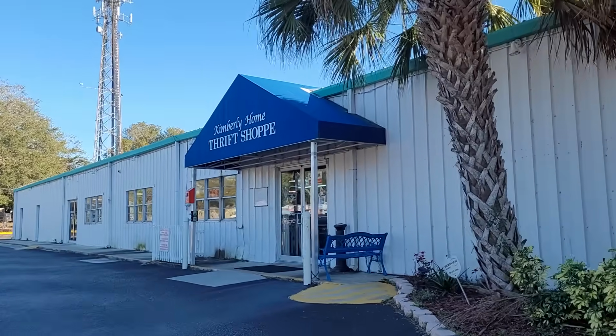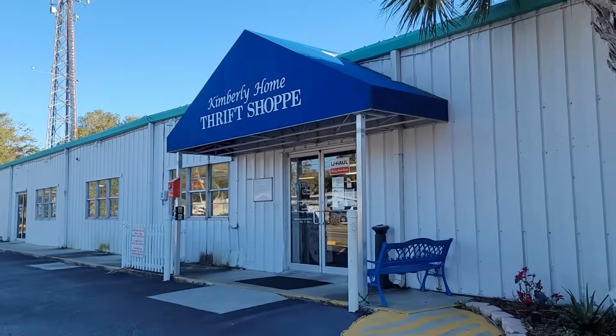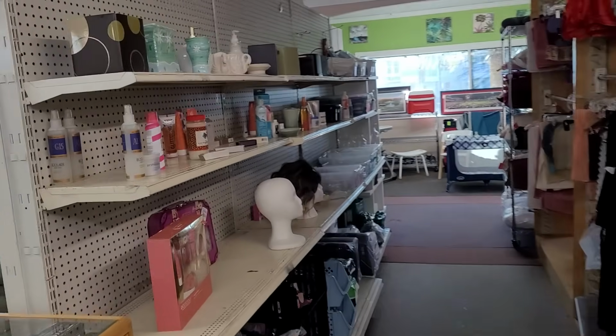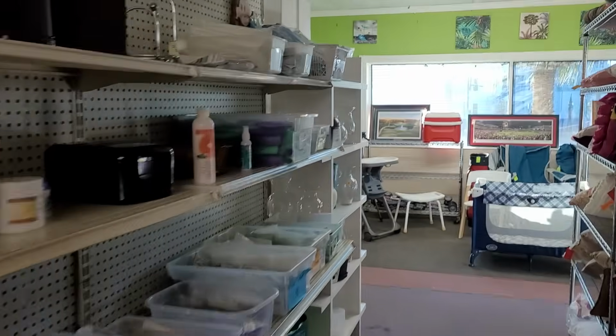And when I'm driving to each one, I will stop the filming so that I can drive. So let's go in here and see if we can find anything. There's lots of stuff in this store. We're going to walk through real quick.